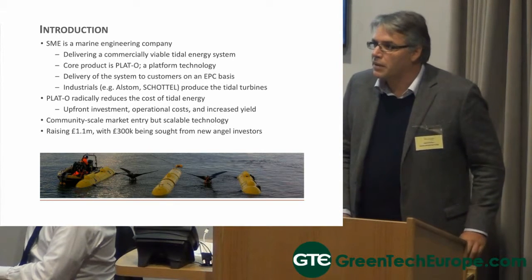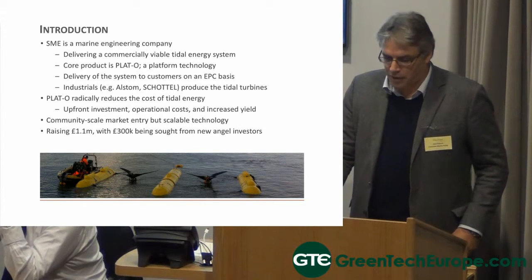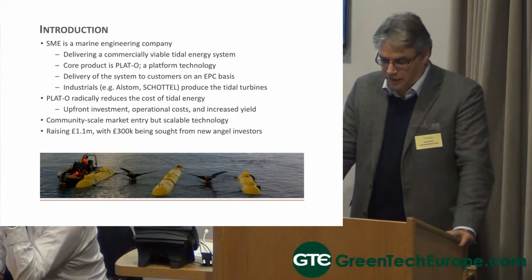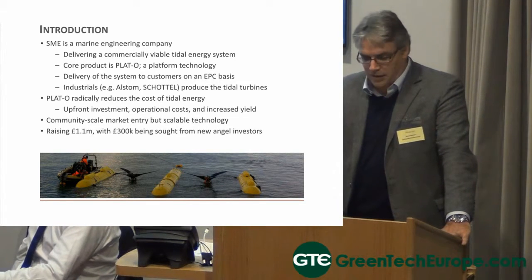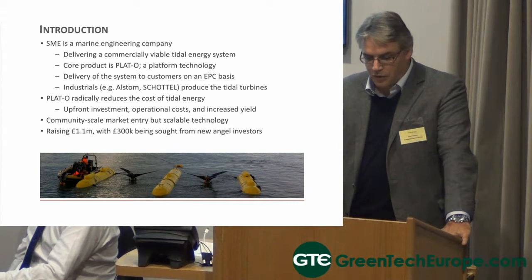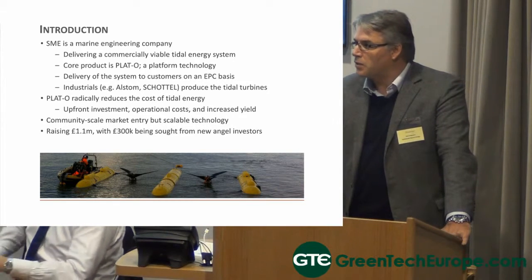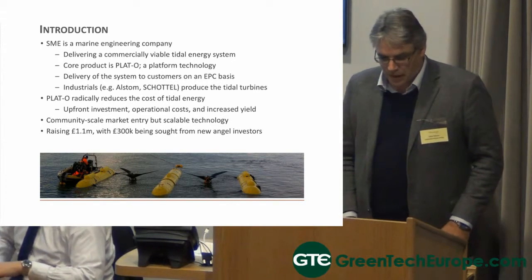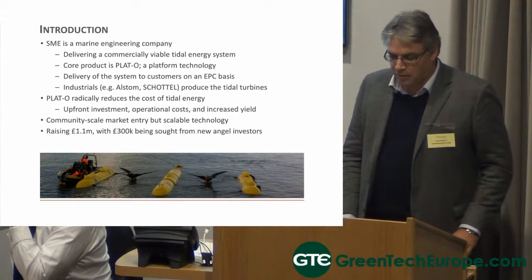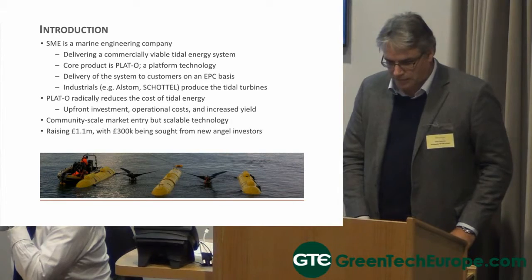In doing so, we radically reduce the cost of tidal energy, both in terms of the upfront investment and the operational costs, and we also have the benefit of increasing the yield. We've decided that we're going to walk before we can run, so first of all we're going for the community scale market. It's a scalable technology, but it makes sense to start small and learn along the way, and then scale up once we have the costs right. We're raising in our current round 1.1 million, with approximately 300,000 sought from new investors.